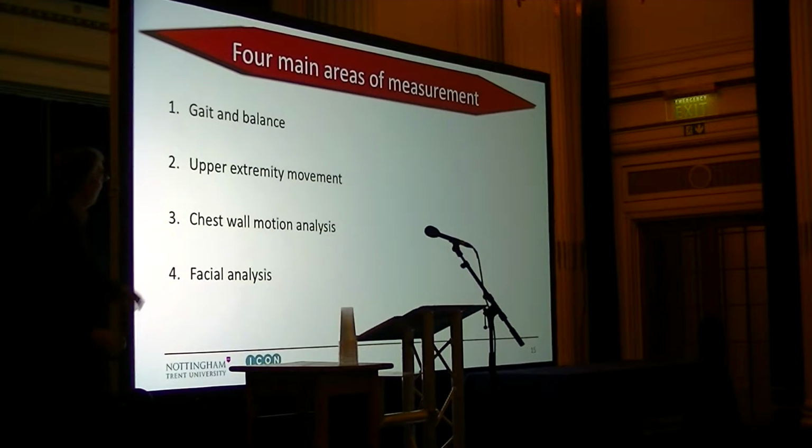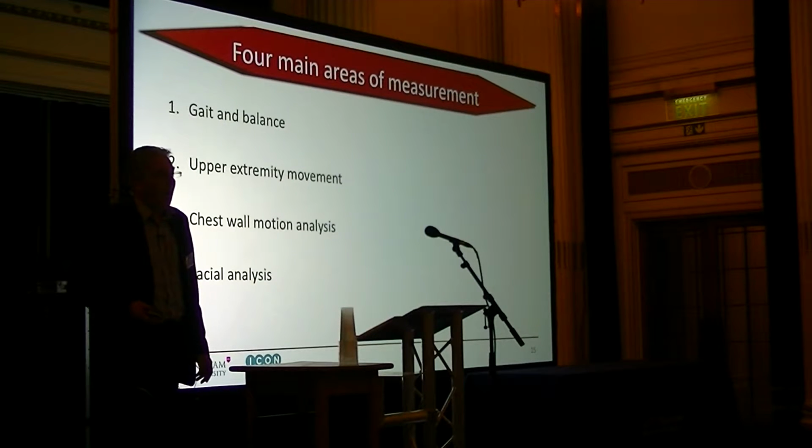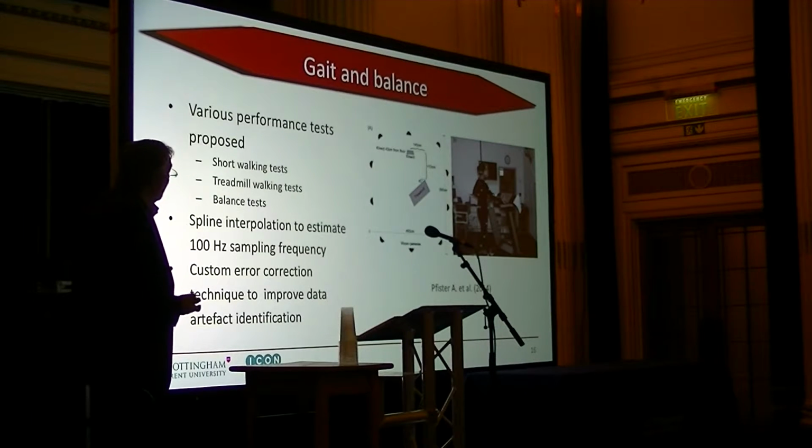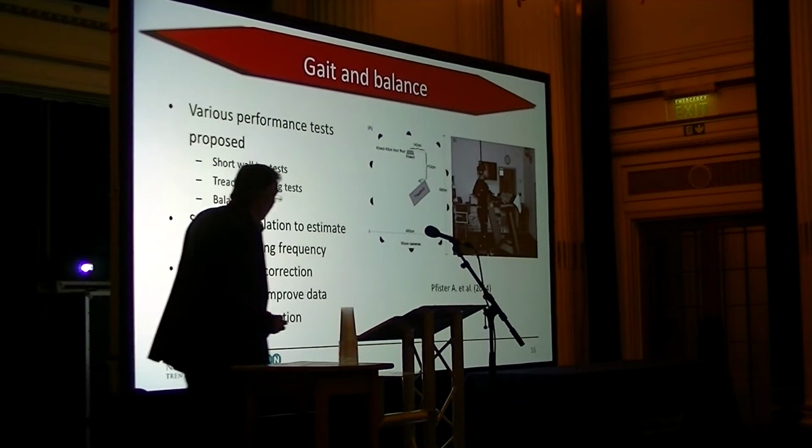We're looking at 4 different areas. We're looking at gait and balance, upper extremity movement, chest wall motion analysis, and some facial analysis. I'm just going to run through these pretty quickly. So, gait and balance, just to start with. So over here we've got an example of this.